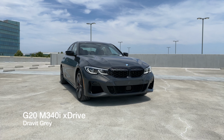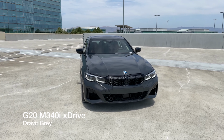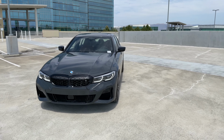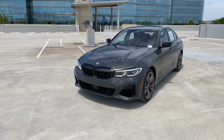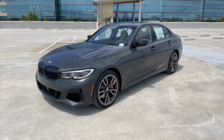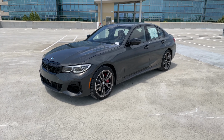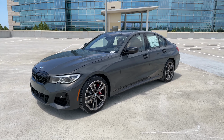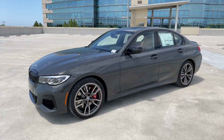So today I've got a 2021 M340i xDrive in that semi-individual Dravit Grey. Dravit Grey has been on the channel many times before. I can't remember if we had the M340i in here before. In order to get Dravit Grey or Tanzanite Metallic, or even any individual color on the 3 Series, you have to have a German allocation. So this is why we were able to spec Dravit Grey and Tanzanite Blue. That's why you'll see them in dealer inventory. It's not an individual color, it just has to be a German allocation.